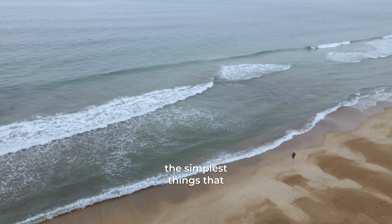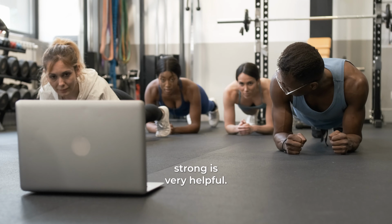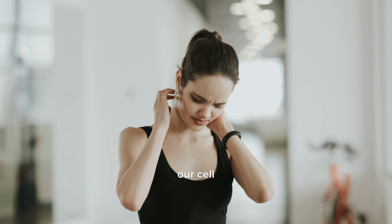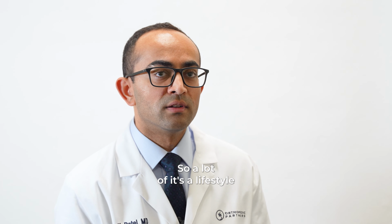Some of the simplest things that can keep your spine healthy is just being active, exercising a couple days a week, keeping your core strong is very helpful. One thing we've been seeing a lot are cervical problems, especially in the younger generation. People in their late 20s, 30s come in with a lot of neck pain. And I think the way we use our cell phones and laptops and technology is to blame. So just be cognizant of your posture. Keep your phones elevated, so you're not looking down a lot. So a lot of it's a lifestyle change that can prevent many spine conditions. Just be active and healthy.